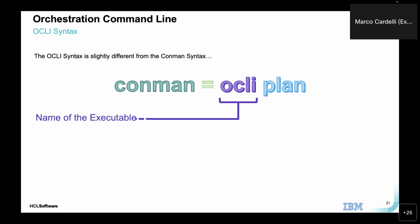Could you repeat the question for the people on the WebEx? Okay, so the question on the orchestration command line is where the information that is shown as output of the commands is coming from. The answer is that it's coming from the plan, exactly like with Conman. The difference is that in this case, it's using a version of the REST remote APIs to go back to the master.